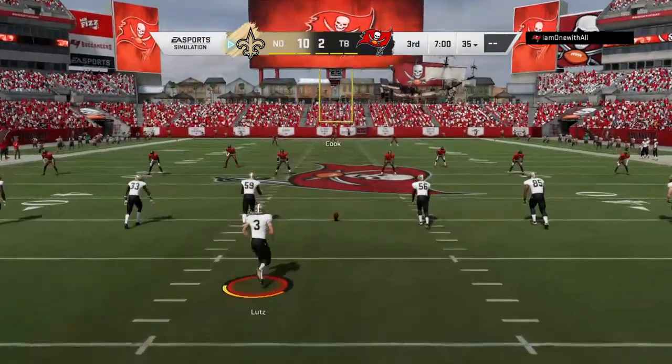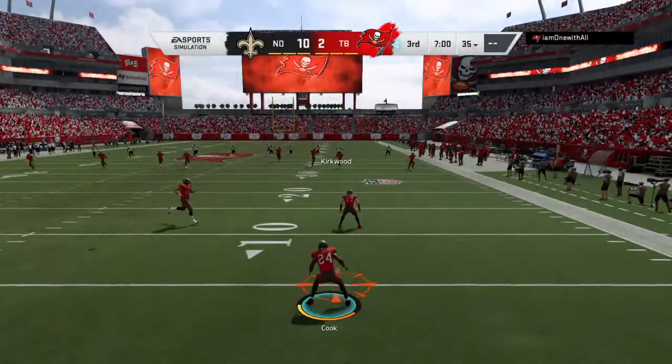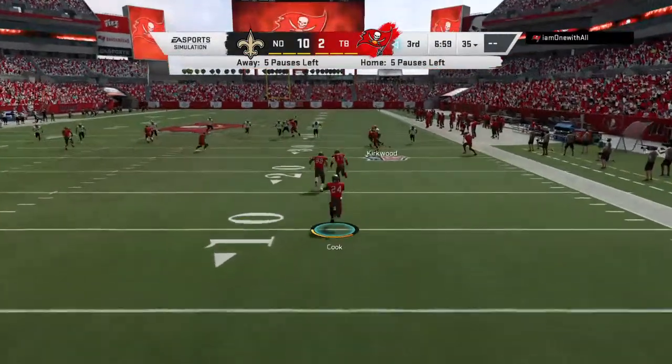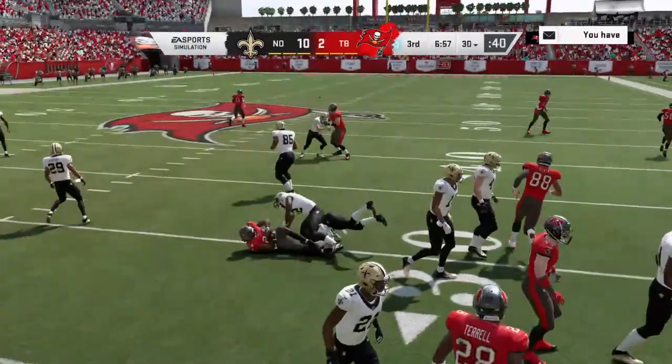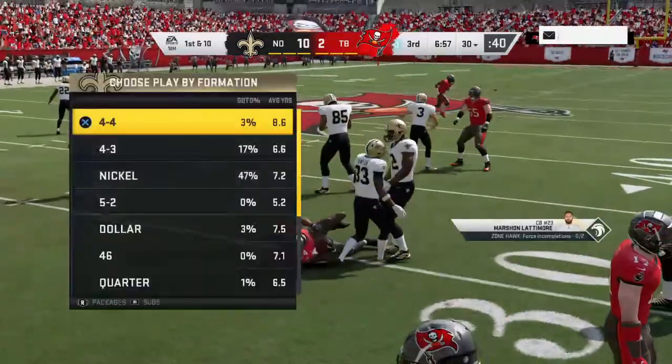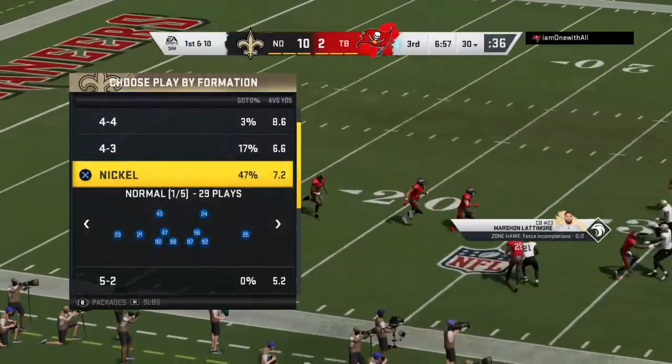Both teams appear ready for the fight ahead, and we resume action here in quarter number 3. This one fielded at the 5. And a nice return sets him up pretty good here at the 30-yard line. At their own 30-yard line.